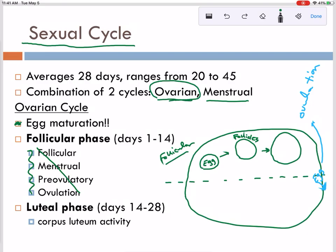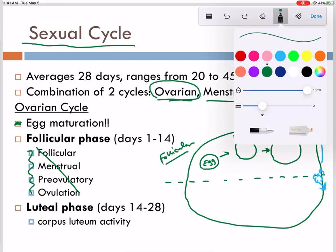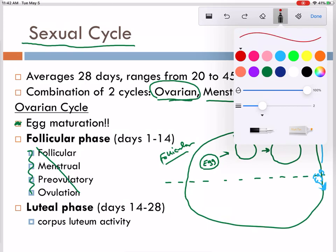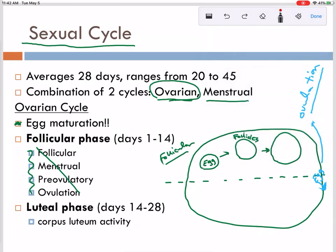You don't have to know these particular subphases. Just keep it simple. Within the ovarian cycle, what's happening in the ovary each month, the first half of the month is considered to be the follicular phase because this is where the follicles are helping to develop and mature the egg. At the midpoint of the month, around day 14, we have something called ovulation. And ovulation is when that egg is matured and it is released. And hopefully the fimbriae of the uterus catch it, which they usually do.